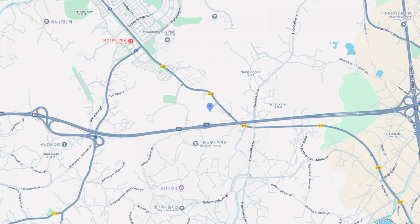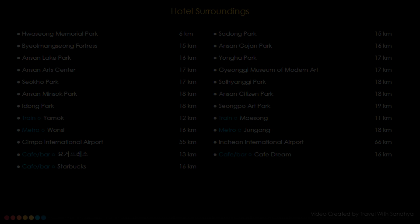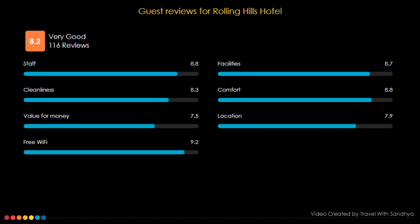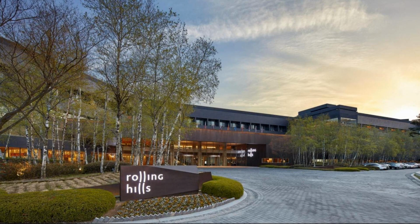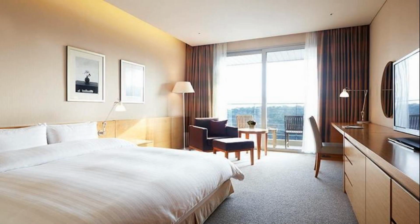As you can see on the screen, hotel location. And here is the nearby attractions and landmark also. You can find lots of reviews and rating numbers online that are given by guests who enjoyed their stay. Its review rating is 8.2, which is the very good.